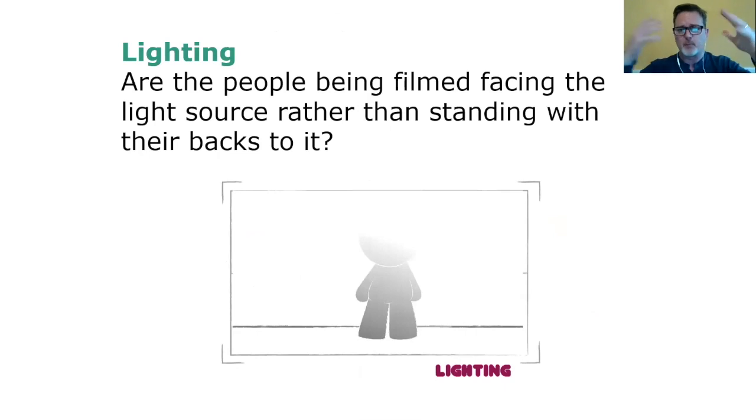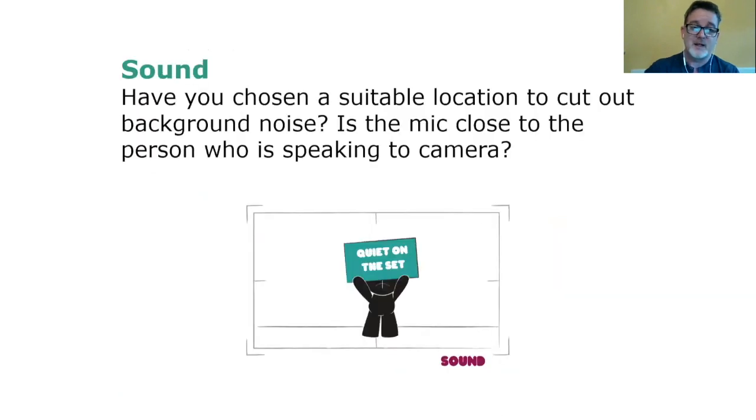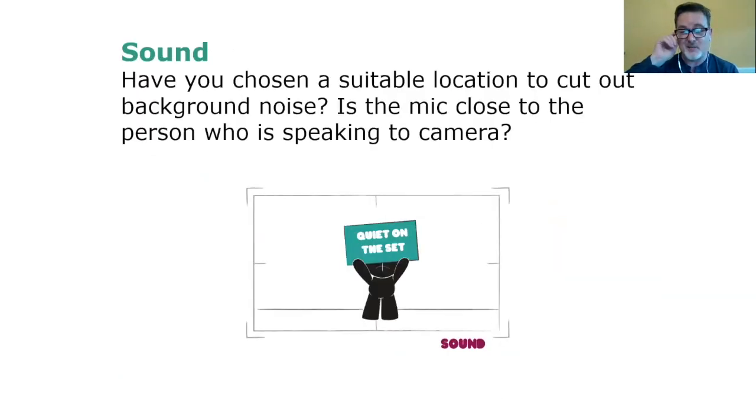Lighting: just be careful about the lighting as well when you're capturing stuff. If you're trying to capture something in particular, make sure there's no sunlight behind the person that you're trying to film, because it would just bleach out the whole picture. And sound: if you're using a smartphone to capture it, the microphone is actually on the phone. So if you're trying to capture someone talking from a distance away, you're not going to capture that. So have a think about that.